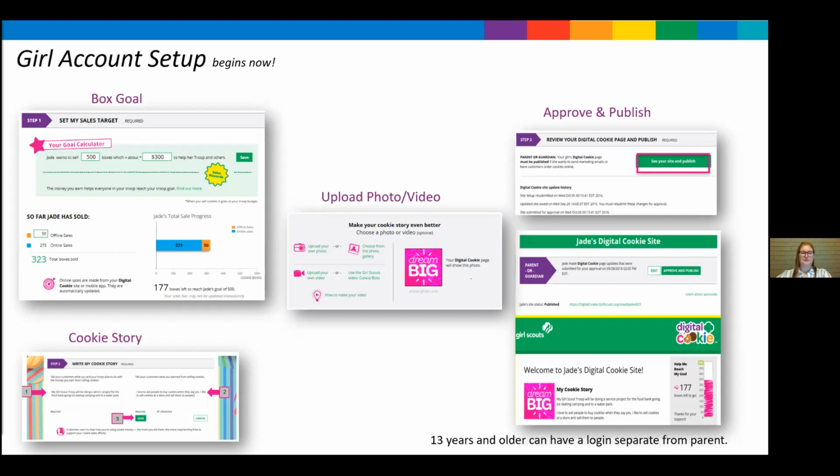And if she's 13 or older, you do have the ability to essentially split the setup so that your Girl Scout can have her own login. And then anything that she enters or puts up on her site goes through approval and comes to you as the parent to approve before it gets published. But it allows her a little more responsibility as an older girl to do her own site setup without you necessarily right there beside her.